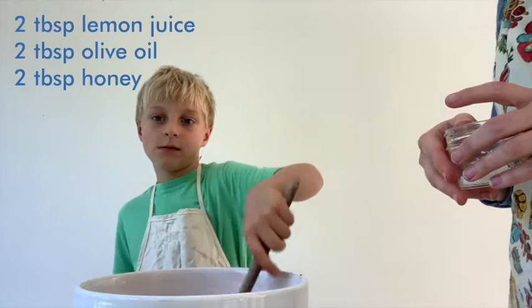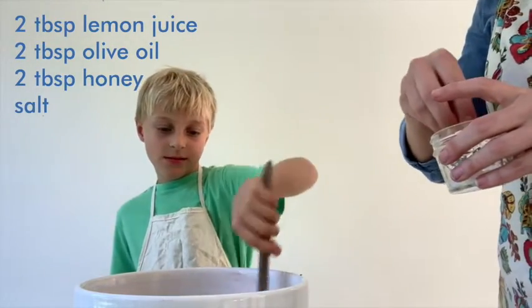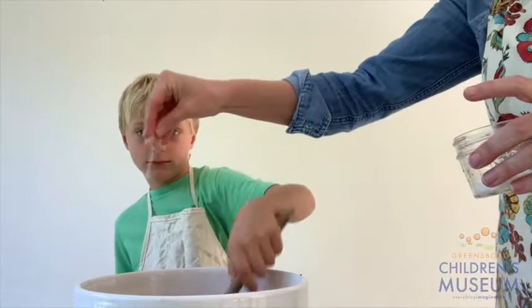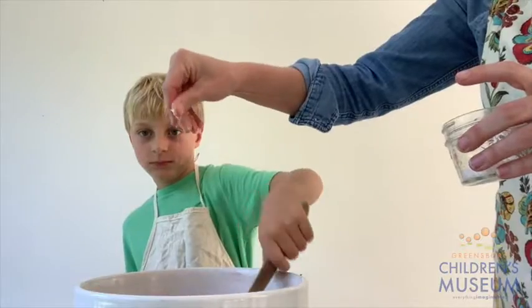The final ingredient to add is the salt. You can add it at this point, or you can wait until the salad is in your bowl or on your plate and salt each individual serving.